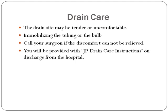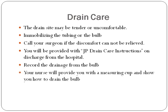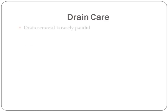You will be provided with JP drain care instructions on discharge from the hospital. On that sheet, please record the drainage from the bulb and bring it with you to your doctor's appointment. Your nurse will provide you with a measuring cup and show you how to drain the bulb.